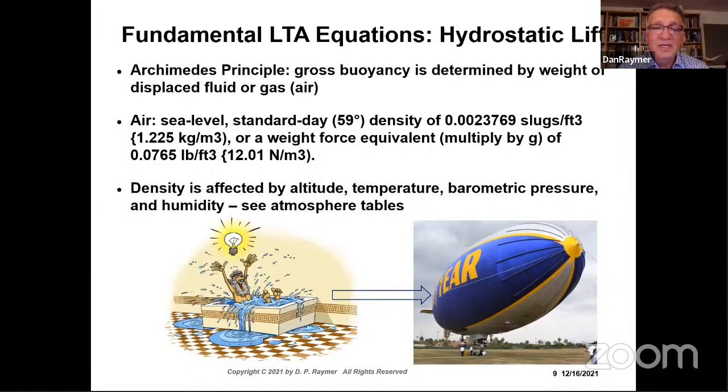So the buoyancy you get is determined by the weight of the displaced fluid, which in our case is air. We put a shape up there that displaces air, and you can calculate from the volume how much air is displaced. Now all you have to do is figure out the density. Well, we have tables, we have data on the density of air. There are the usual values, standard day air in British imperial and also in metric units. It's just that easy.